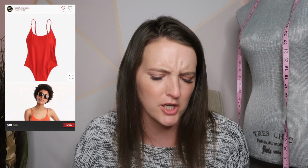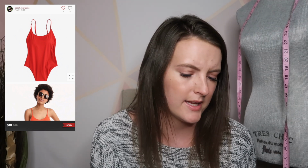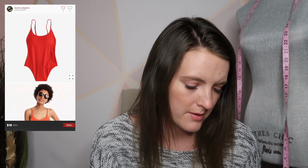Next, another swimsuit, another Crew swimsuit. This is a plainer, orangish red color with a really open back. It's just a one piece again. And this sold for $18.